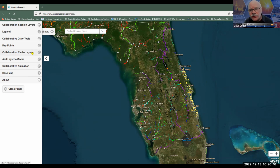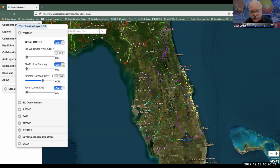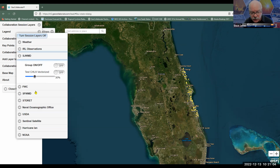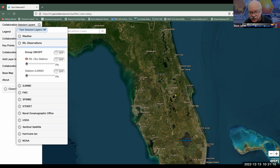So I'm going to turn the river flow anomaly data off. And I want to dive into some of the other observations that are taken. I'll turn off the river level data as well. And also I can turn off the IRL data, those observations, which are right here. So that will disappear on the right-hand side of the map. And again, in a collaborative environment, everybody's system is seeing their data turn on and turn off because it's led by a subject matter expert with the on-off switches. And it makes sure that everybody is on the same map at the same time.